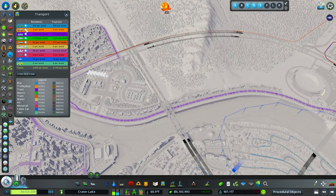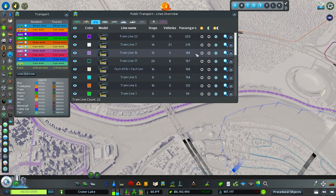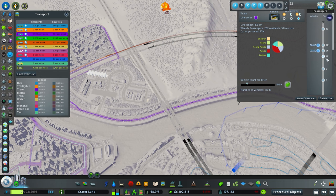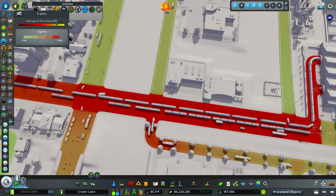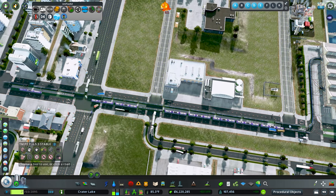I think our tram should be populating more. Let's jump back in there. So I want to see if they start picking them up more. I mean, they're just getting all stuck in traffic. Our traffic is still pretty high, 83. And it's kind of funny.